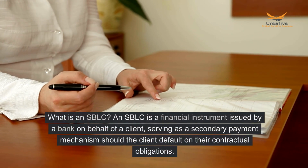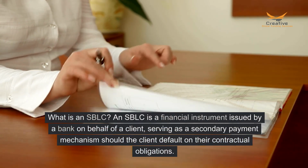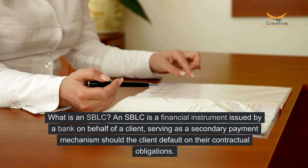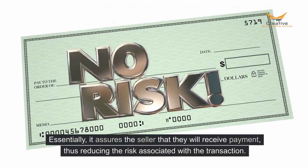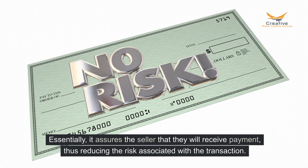What is an SBLC? An SBLC is a financial instrument issued by a bank on behalf of a client, serving as a secondary payment mechanism should the client default on their contractual obligations. Essentially, it assures the seller that they will receive payment, thus reducing the risk associated with the transaction.